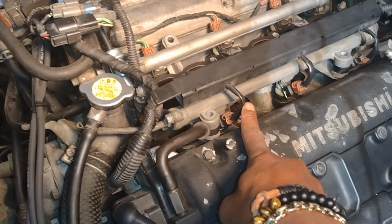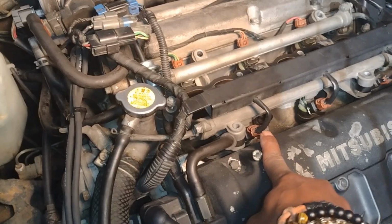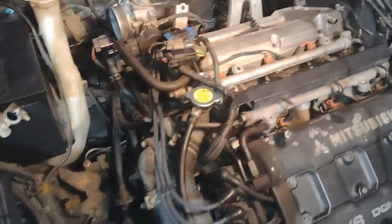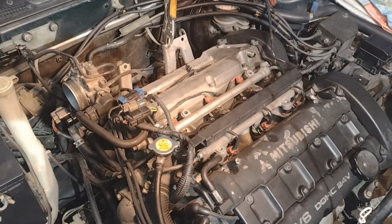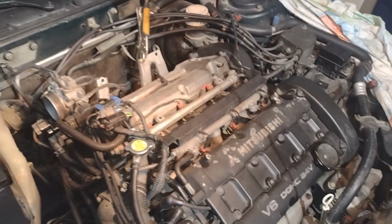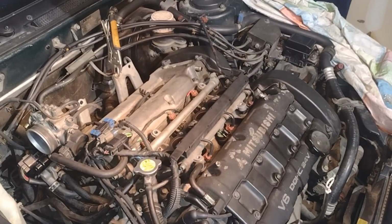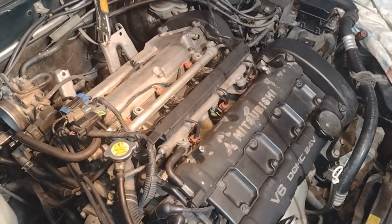So what we have now is to check these here, to see if there's power to the injectors. I've already got those tools. Also, the used ECU I bought, I sent it back to the company, and they will send me another one, so I can check to see maybe if the one they sent me is not compatible.